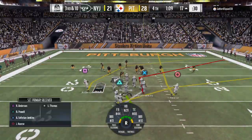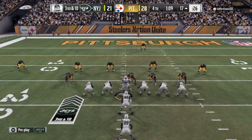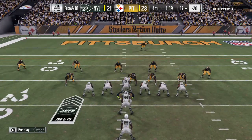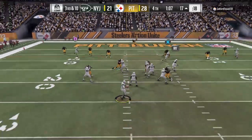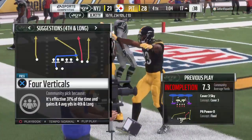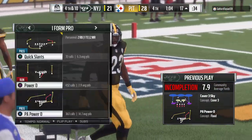Yeah, apparently this defense has had enough. Apparently they're saying no more. We're taking a stand right here, right now. But it is 3rd and 10. They've got to get after him one more time. Back to throw. He dropped it. Couldn't hang on in the end zone. So no 6 points, incomplete.